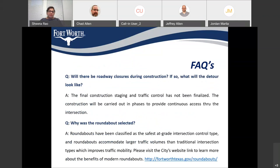So coming to the last part of the presentation, the frequently asked questions. The first question that we generally receive at almost every meeting is, will there be road closures during construction? And if so, what would be the detour, or what would the route be? So what will the detour look like? We haven't finalized the traffic control for this construction yet, but we would be providing access through the intersection.